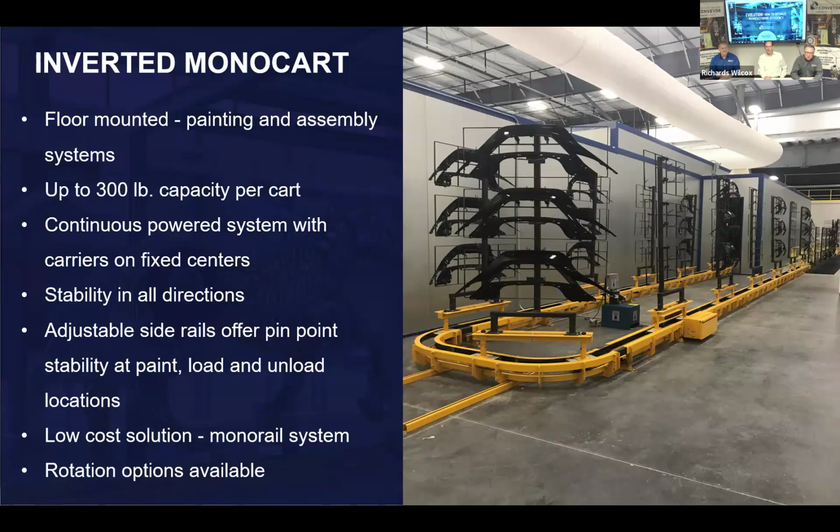Now, we use some of the same components when we invert, same chain and pusher dogs. But now when you're inverted, we have 2 different styles of trade names. One's called monocart, and that's more of our medium duty, up to 300 pounds. And now you're able to, in a finishing line or an assembly line, invert and have the conveyor underneath. Now this provides some obstacles on the floor for operators and truck movement and everything else, but it allows complete clean, no conveyor overhead for any oil drip, any debris, a true clean line style conveyor.